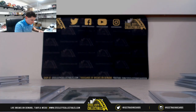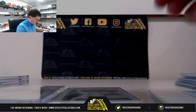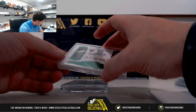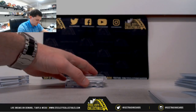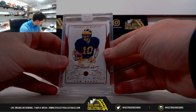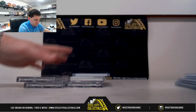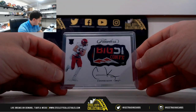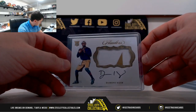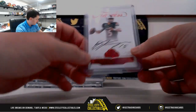So, the Zeke Elliott, Earl, Marcus Mariota, Roy, Gary Beban as the extra hit to Parker, Tom Brady to Greg, Ray Lewis to Clifton, real nice Cooper Kupp, 1 of 1, it's going to Eastgate. Deone Kaiser, Chris E, Chris Godwin to Christopher K, Brad Kaaya to Philip.